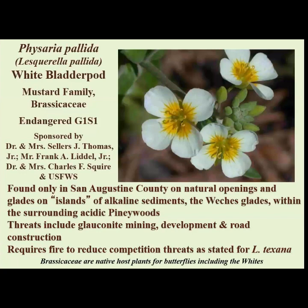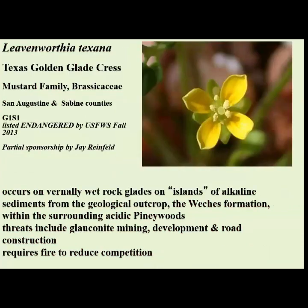It's an early spring bloomer, a member of the mustard family. There's an image also on the wall, I think, a similar image. I think we have the drawing of that one from Lotus over in the Mercer Botanical Center. Texas Golden Glade Cress, another associate of the white bladderpod, also from San Augustine and Sabine counties.